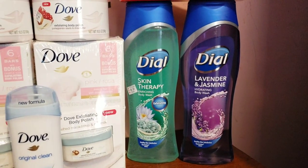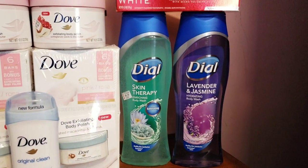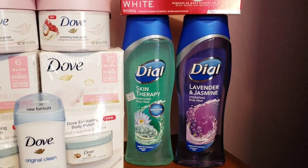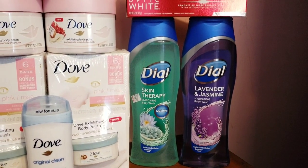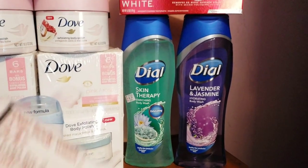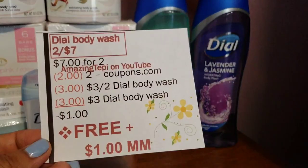Another great deal is on the Dial body wash. So Dial body wash is on sale at 2 for $7. There are no ECBs included, so there's no limit for the deal. And I ended up getting the skin therapy and the lavender and jasmine body wash. So $7 for two. Now the reason why I did this deal is because I had some really great CRTs.